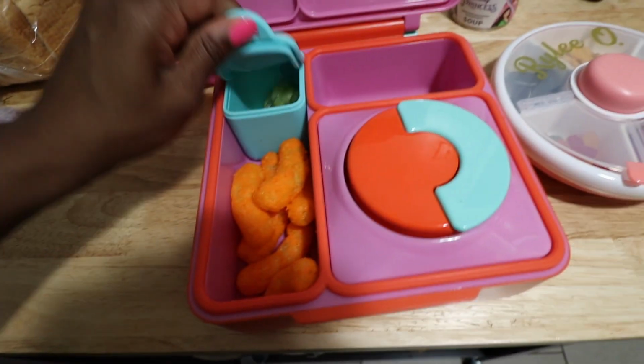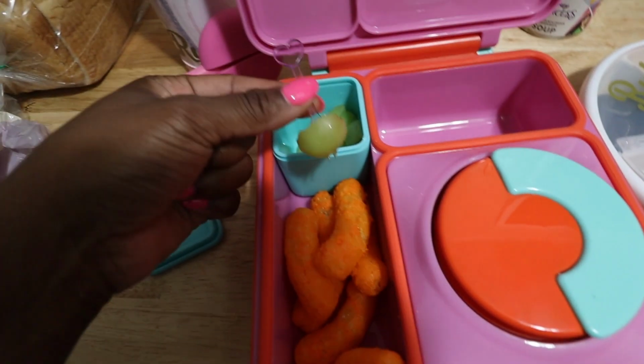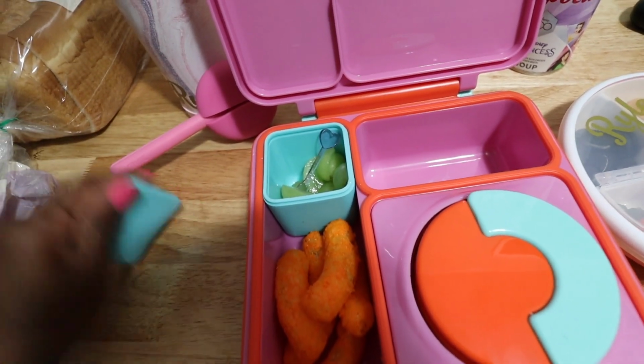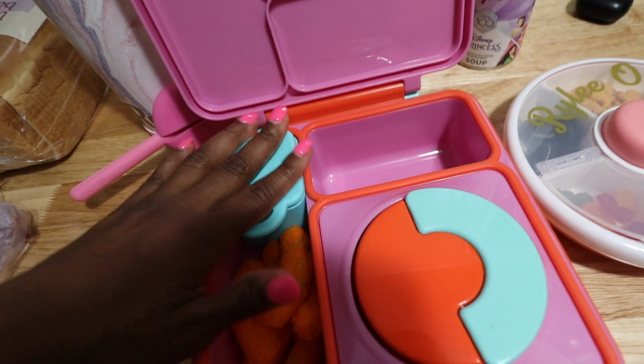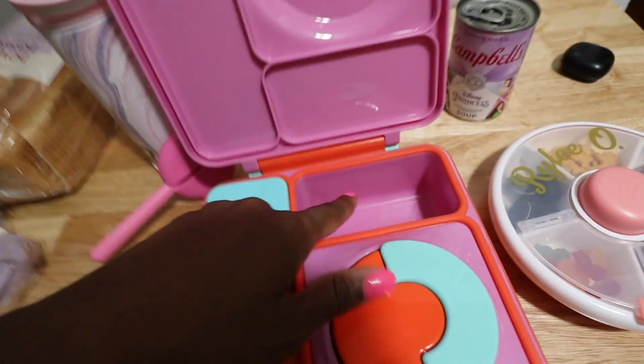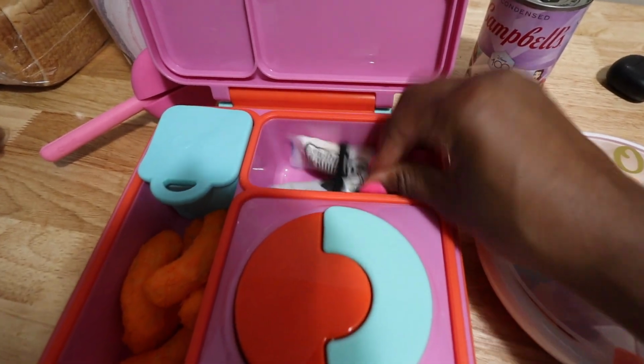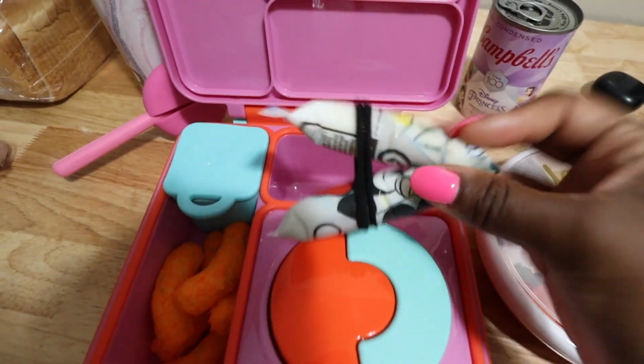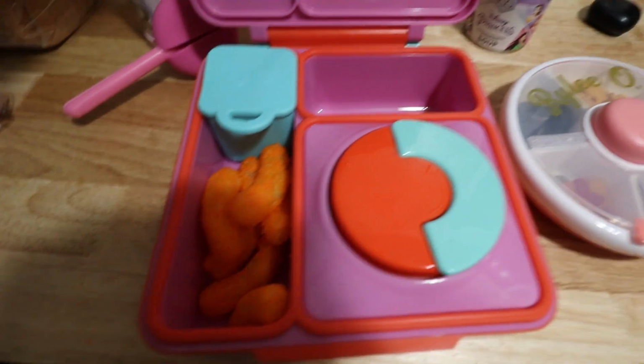I have some Cheetos, and then I have some grapes, which I cut in half, and then I use these cute little toothpick things, I guess, that I showed you guys earlier. And then for this section, what I ended up doing was taking one of these Go-Gurt things and putting it in the freezer with a hair tie around it, because then it could fit in perfectly, and it will be frozen like this, and then it will thaw out by the time she eats lunch. So we have that prepped and ready to go.